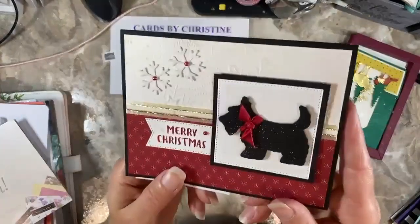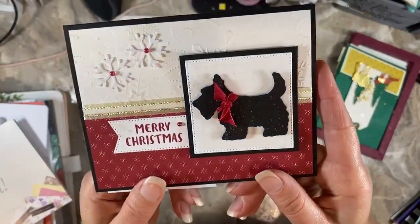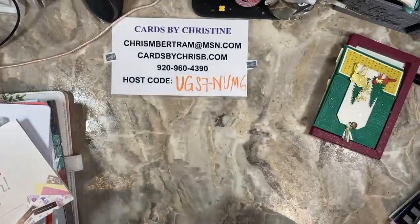He is a shiny dog. Oh yeah, did you see that? He is stellared up. I don't know if you can catch, oh yeah, he's stellarific. Okay, so that's the Christmas Scotty.